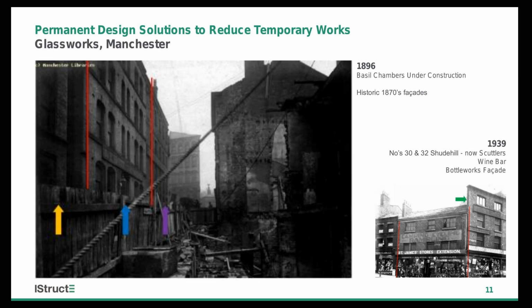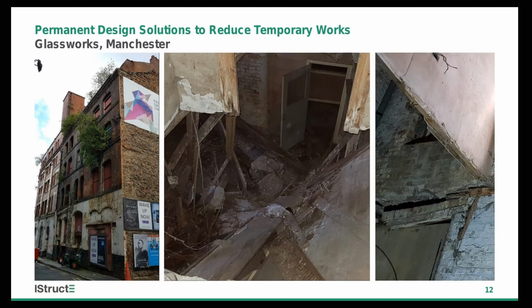Now, I'm just touching on some historic photographs, because it's just interesting, isn't it? So this is Basil Chambers. Now, this is the construction of the basement that we can see in this picture. To the left-hand side where those arrows are, that blue arrow there is the central bottleworks section that was replaced by the steel frame. That's the old original one. And then the bottleworks factory at the back there is that purple arrow. That's again the original 1870s masonry work, load-bearing masonry warehouse there. And then at the bottom you can see the front end of the site. Again, these buildings have since been demolished, but you can see the facade continues to the front of the site.